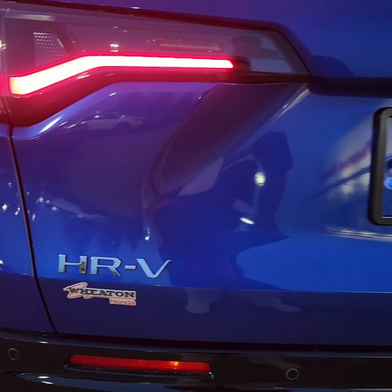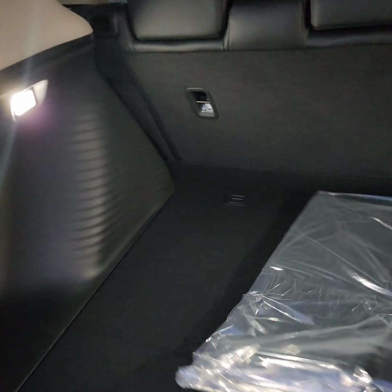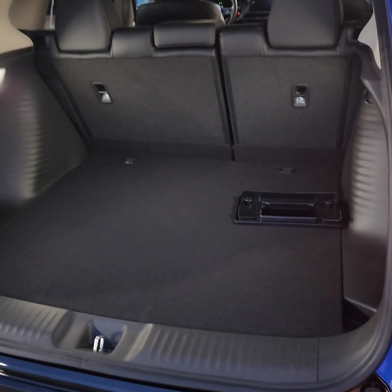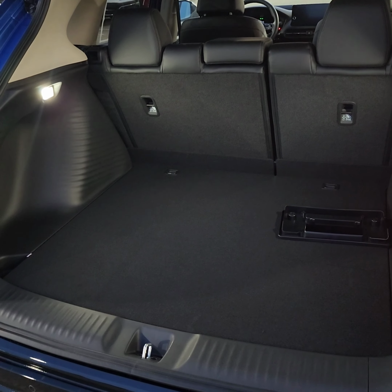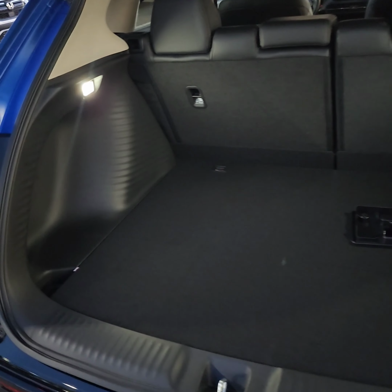So on the EXL, it has yung backup sensors, which are the same color as nung kanyang rear bumper. So unfortunately, it doesn't have yung power lift gate. So ito yung likuran niya. It does feel like it's a bit longer, a bit more spacious kumpara sa previous generation ng HRV.